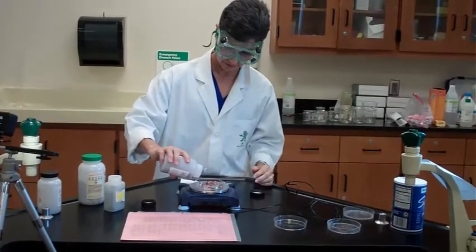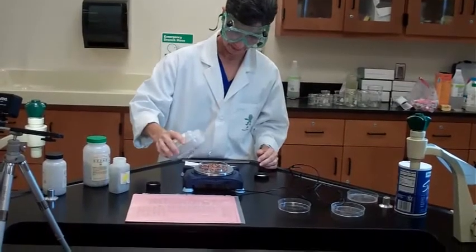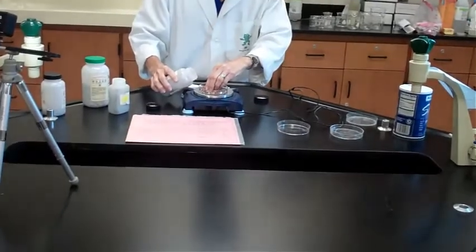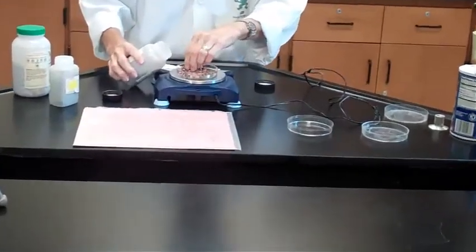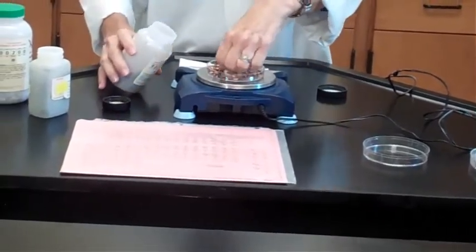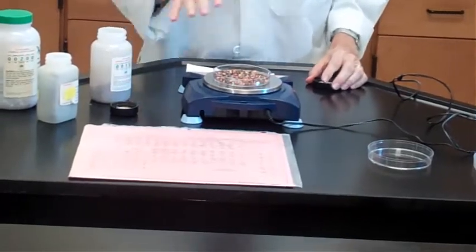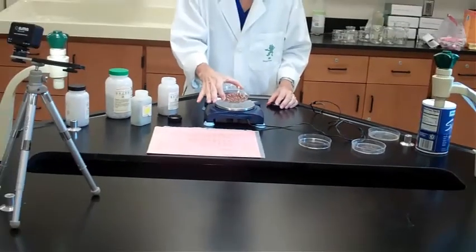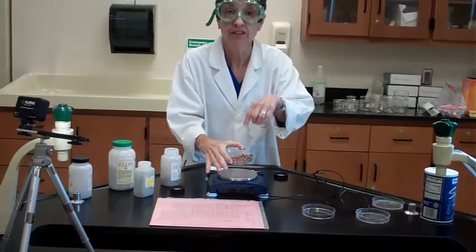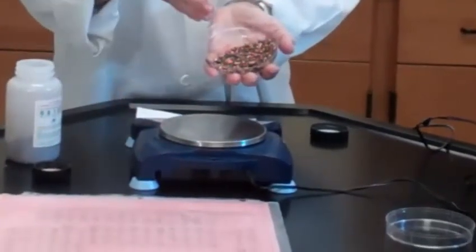So I know that when I weigh out 63.5, a piece of copper, oops, a little over, take out the copper. All right, 63.5. Let me take one more out. All right, so 63.5 grams of copper, this amount right here, is one mole. So in here, I have 6.022 times 10 to the 23rd atoms of copper.